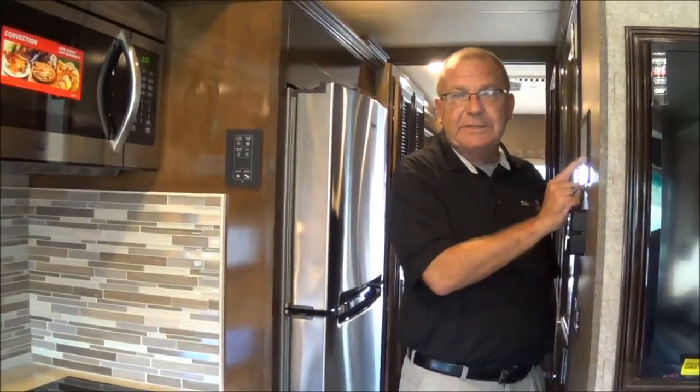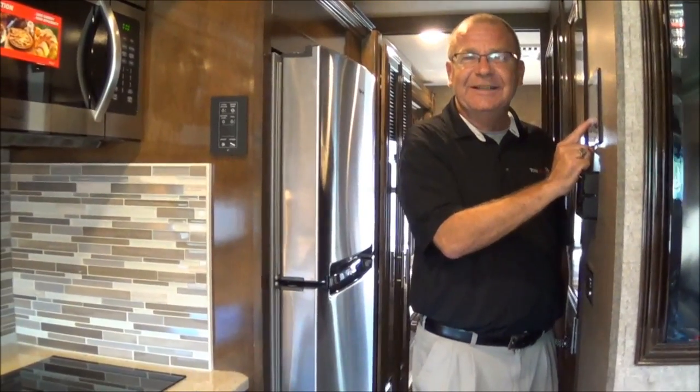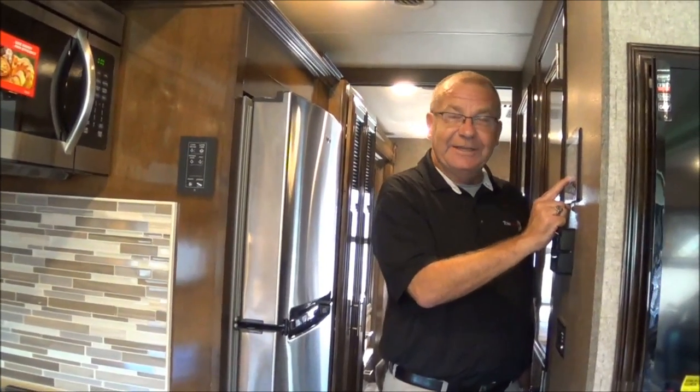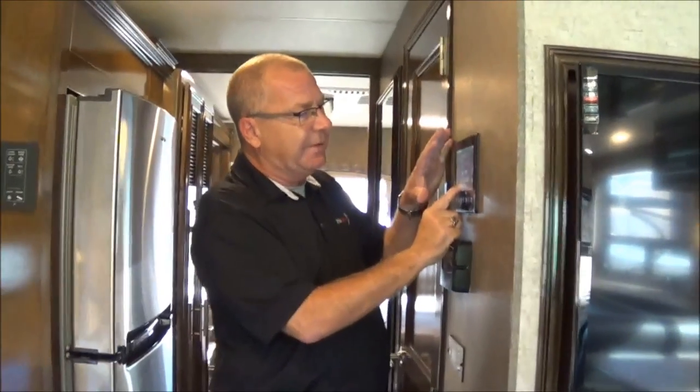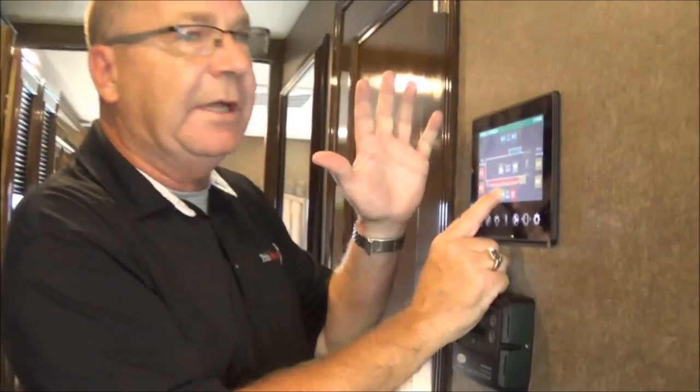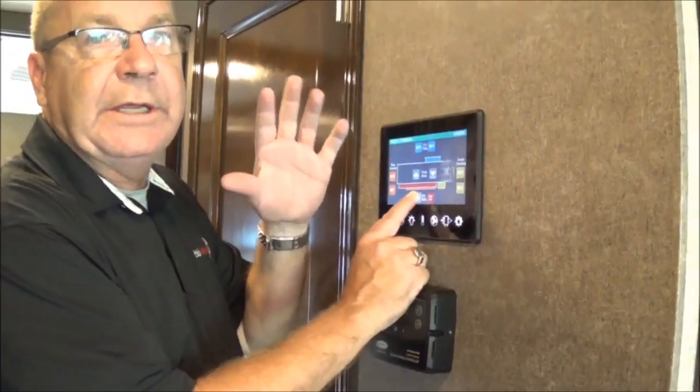So as you can see here, guys, this is the full wall slide. It's kind of exciting that you can do it all right from here. Another thing this is going to do for you is not only make it simpler for you, but it's going to eliminate a lot of the wiring in the coach.